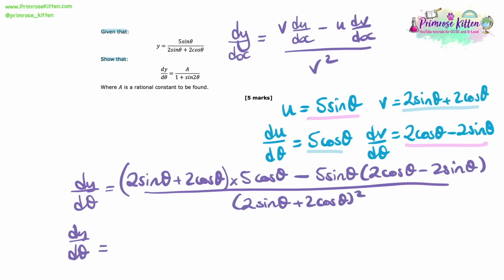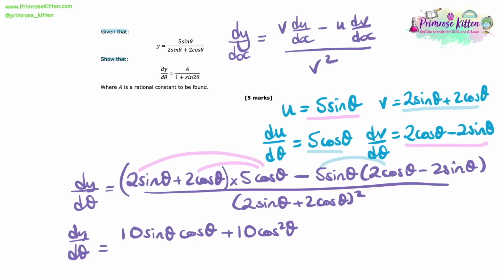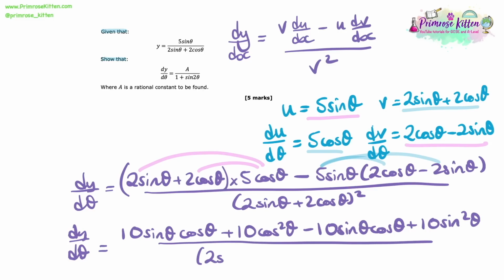Got a big, messy looking thing here, which we need to simplify. And we'll start off just by multiplying out the brackets. 2 sine theta times 5 cos theta gives us 10 sine theta cos theta. 2 cos theta times 5 cos theta gives us 10 cos squared theta. Next up on the other side, we've got minus 5 sine theta times 2 cos theta, which gives us minus 10 sine theta cos theta. And finally on the top here, we've got minus 5 sine theta times by minus 2 sine theta, which gives us positive 10 sine squared theta.